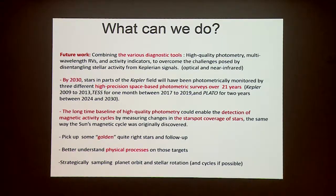Of course, understanding the physical processes is part of the continuum process in astrophysics. That's important too. And strategically sampling the data. If you know the magnetic field, we can search, of course, for periods out of the rotation and cycles.